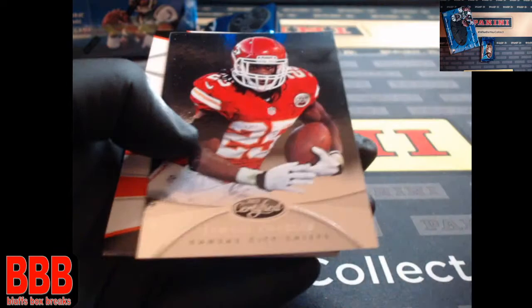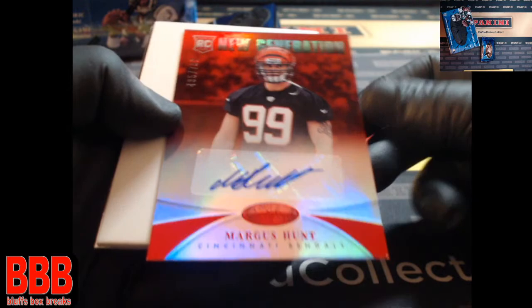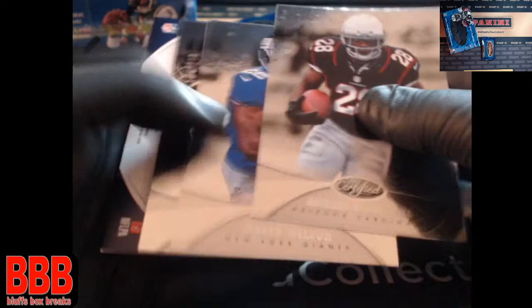Andy Dalton, Jamaal Charles, Marcus Hunt, rookie auto to $7.99. And there's like no correlation with these colors. Bengals. On the board, Marcus Hunt, Ricky Otto, Alex Smith as the Chief. Mendenhall, David Wilson, Immortals, Phil Simms to $9.99 for the Giants.